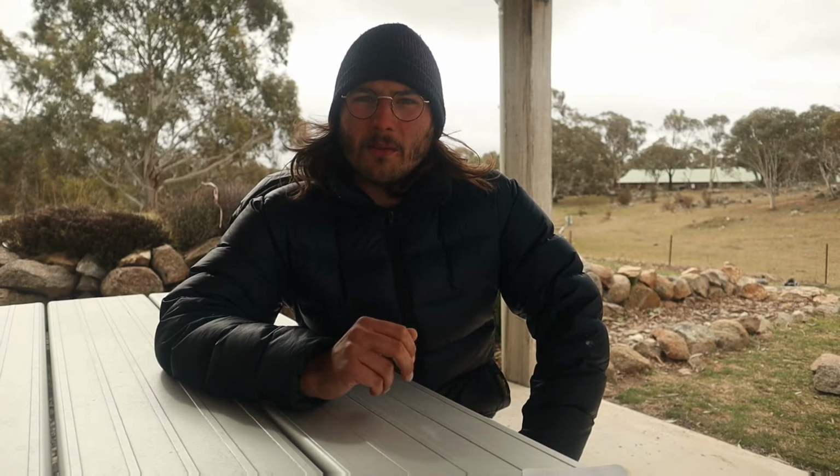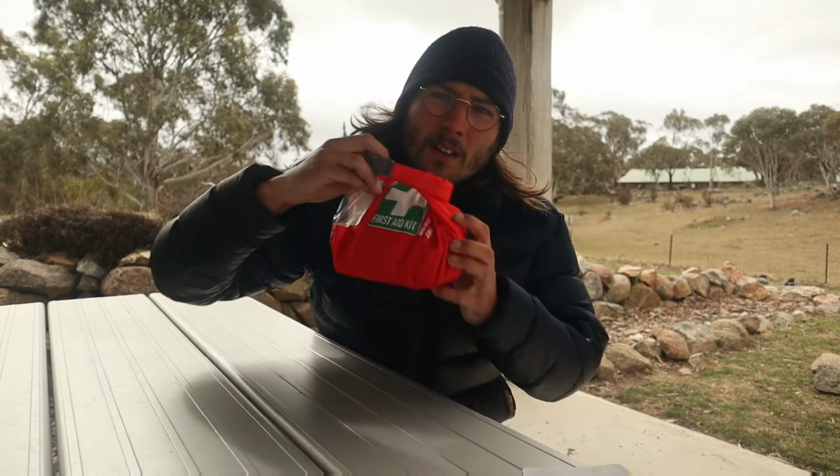It's a pretty dreary old day here in Jindabyne, so I thought today we could talk about a pretty important topic and something that you should be carrying on you regardless of what you're doing in the outdoors, and that's this thing, your first aid kit.